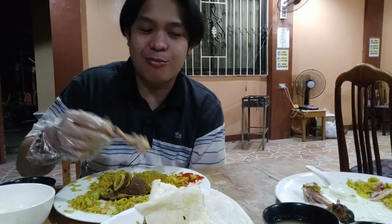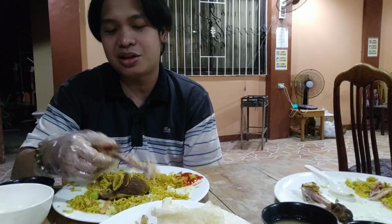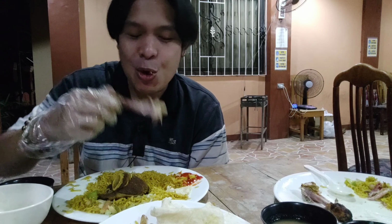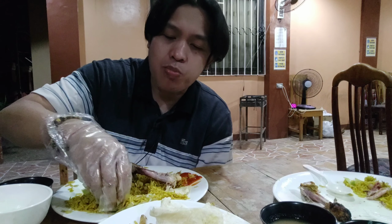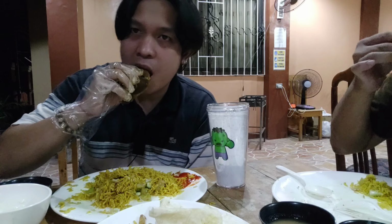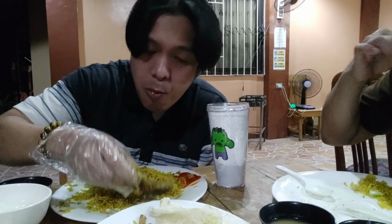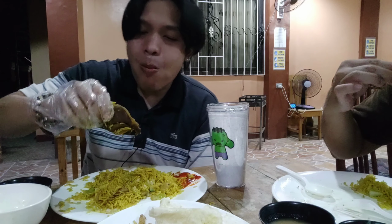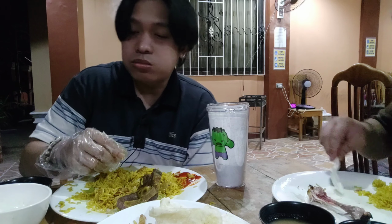Again, we're halfway through the meal. Well, I can say three-quarters, but it's halfway. The lamb chop is so tender.